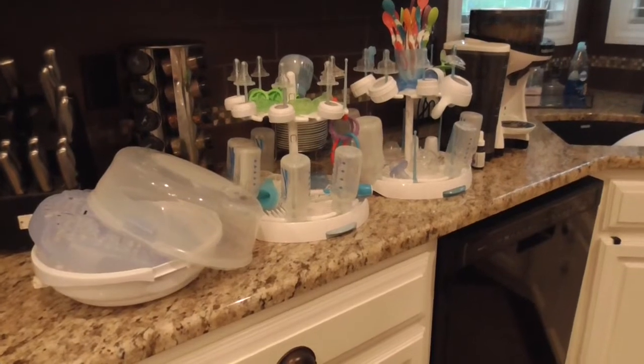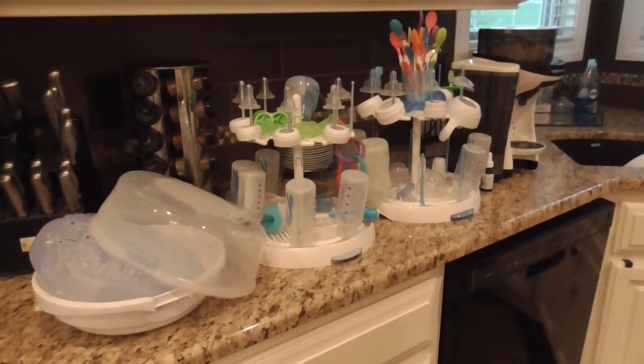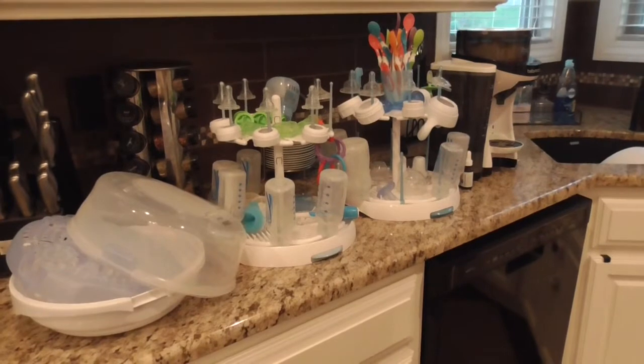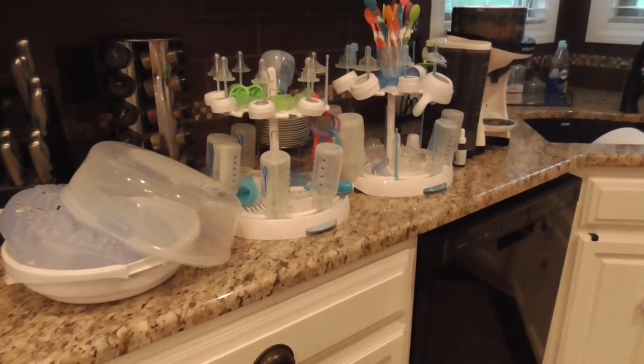And once you start washing bottles, you'll realize that that's actually a huge savings. So just a little tidbit there. As you can see over here, it's kind of like a baby bottle station. And honestly, I'm kind of surprised that I went ahead and had this big of a station, because I like to keep my counters really clutter-free, but it's kind of hard to avoid when you have a baby.